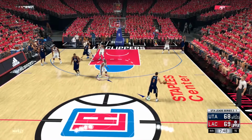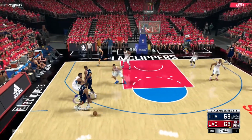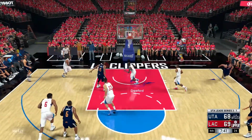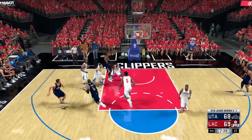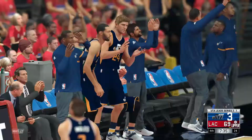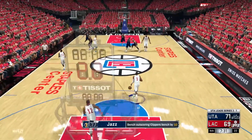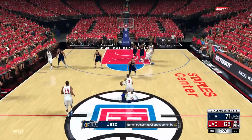Here's Exum. They set the pick. Outside Favors. Favors sets the pick for Johnson. Utah gets it back. Right side Hood to take the lead. Knocks down the three ball. Hood's ability to space out the floor is huge. If he's squaring up from outside, the D has to close out.